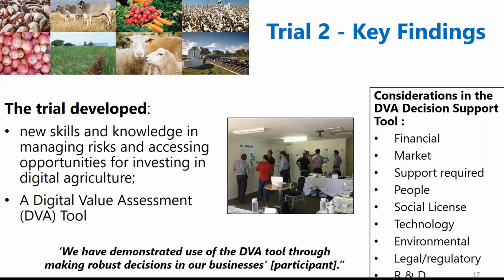So a key outcome of the collective effort here in this trial was the co-development of a digital value assessment tool, a structured set of self-assessment questions designed to support advisors to address the considerations related to investing in a particular digital tool or service.